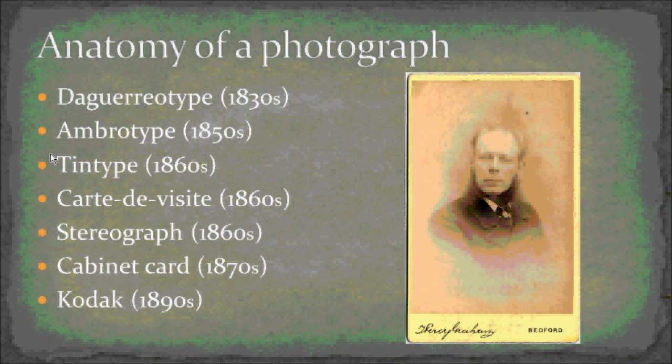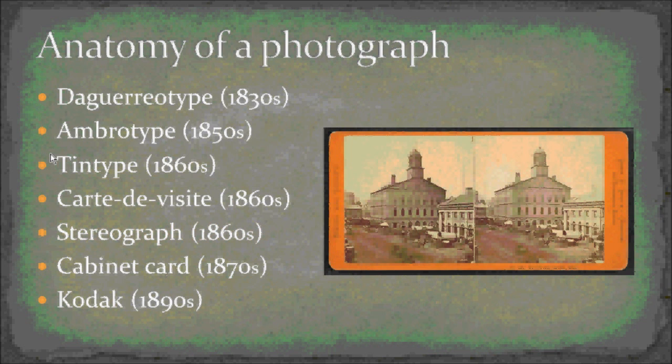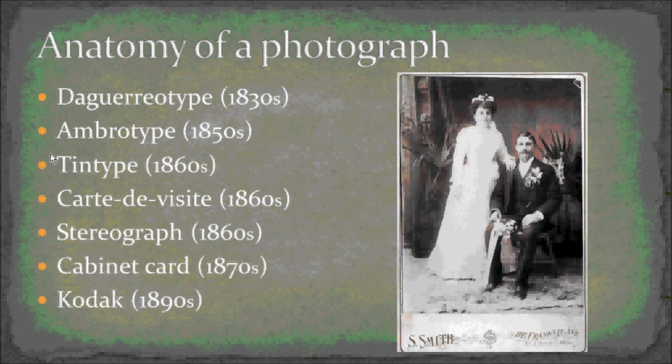But that's kind of a European standard. Also paper on card, in the 1860s the stereograph became very popular. Here's one of Faneuil Hall. And then in the United States, the cabinet card was also very popular, starting around the 1870s. This was a 4 by 6 card. Again, paper on card.